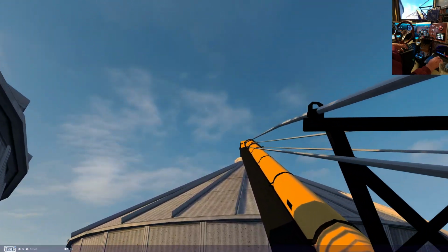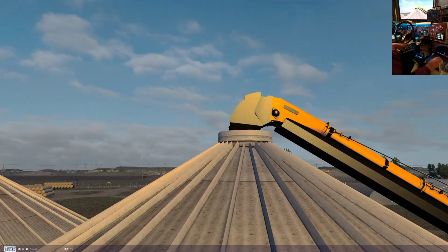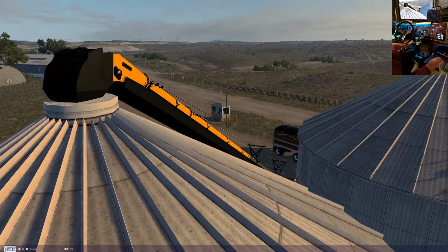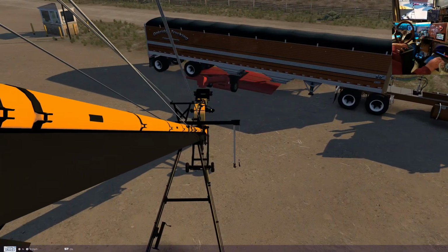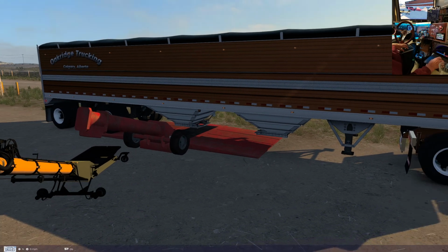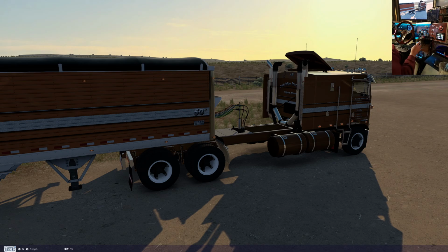Ooh, she's a long way up. It's about as high as we can go. Isn't that cool? Well, Recon, always bringing something to the game. What a boy. Alrighty, well, we're going to leave it there.